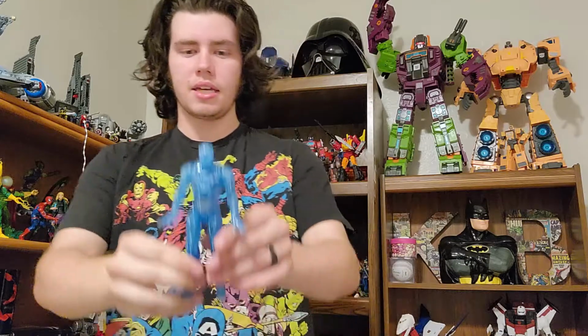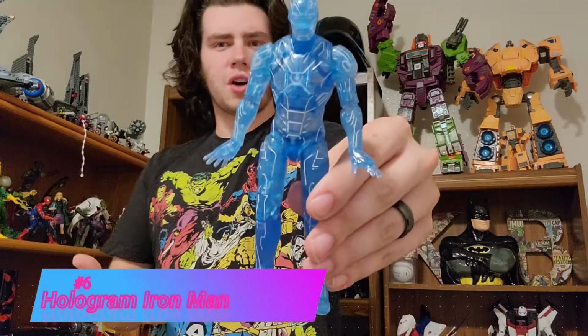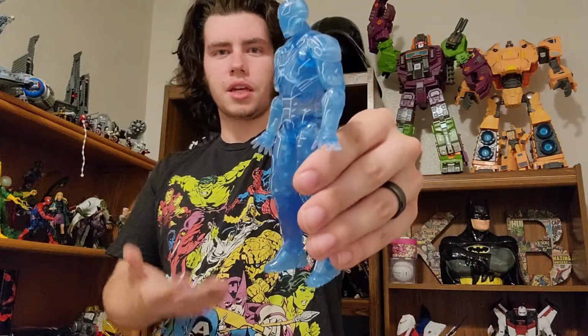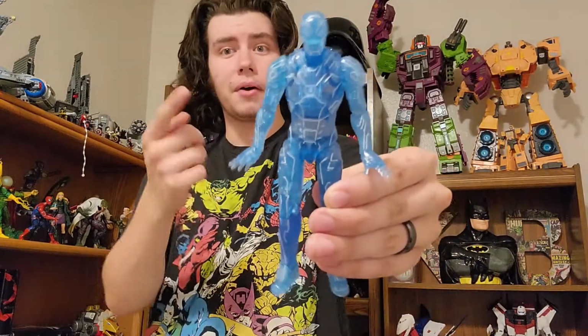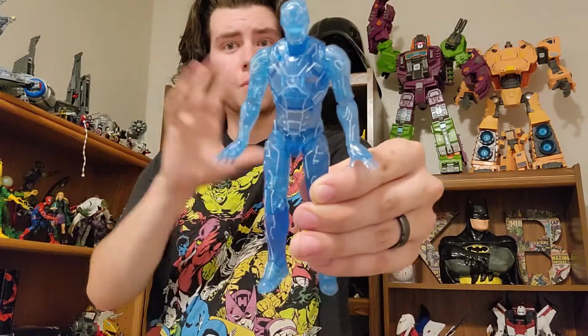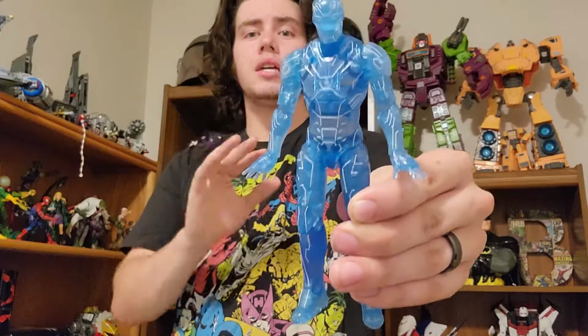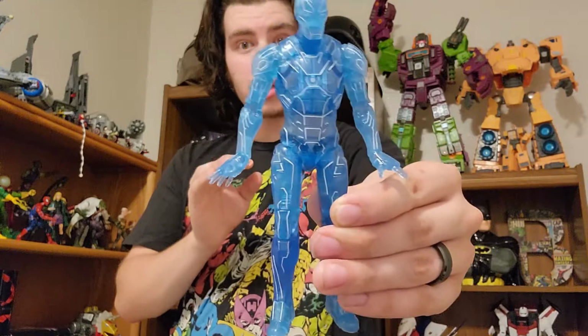Coming in at number 6, we're looking at the worst of the actual Iron Men included in this wave. That is the hologram Iron Man. Now, this figure's alright. This figure's not too terrible. I think it's my first version of this MCU Iron Man mold, but the thing that is really spectacular about this figure overall is the clear plastic all the way through. The hologram feature on it is really nice, and it looks really cool.